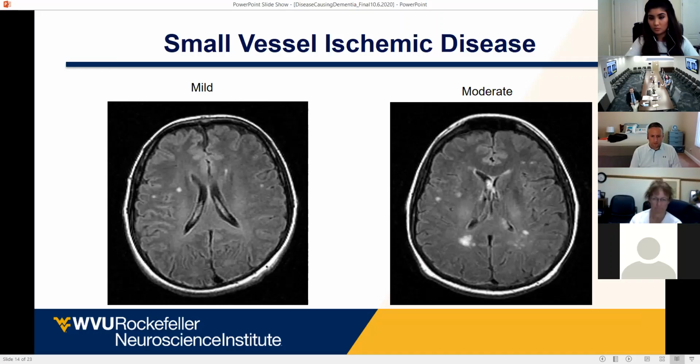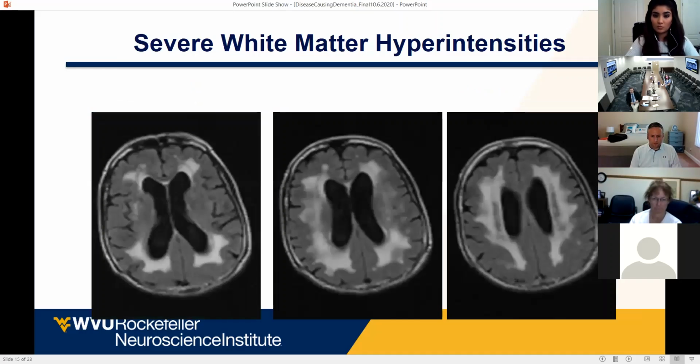And then if we look at this next slide with really extensive confluent changes to the small vessels all throughout the white matter of the brain, you're going to have significant problems with your functional ability once you show that. So it's a very different kind of presentation than somebody who has an acute stroke, and it can look more like Alzheimer's disease. But actually, it's fairly easy with advanced imaging and an MRI scan to pick this up and see.